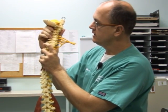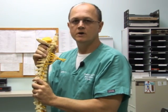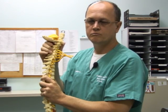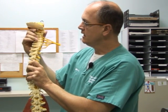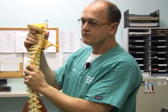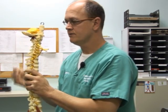Along with the ligaments, we have tendons. Now, tendons attach muscle to bone. Ligaments hold bone to bone together. With the tendons, they are damaged, and of course the tendons are associated with the muscles of the neck.